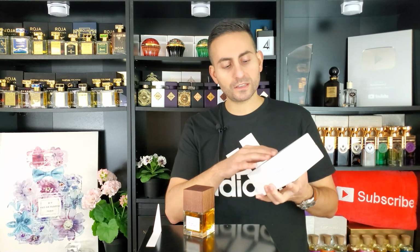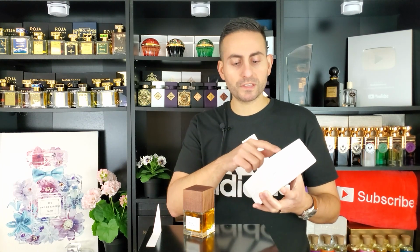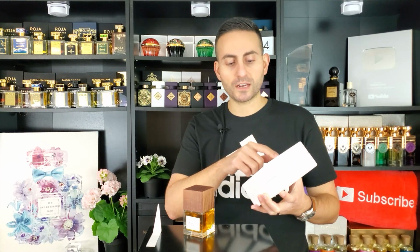Even when I revisit the note breakdown, I think to myself, am I getting a lot of rose? Not really. Am I getting a whole lot of nutmeg? Can't say that I am. But in terms of these other ingredients that are in here, the cinnamon, the incense, the resins, I certainly am getting that. And Elborn is a little bit on the boozier side for me.